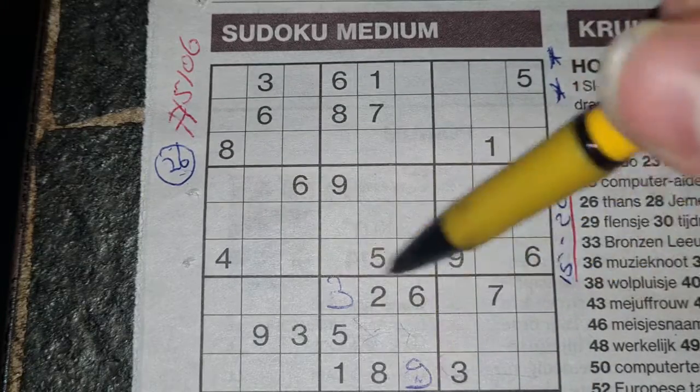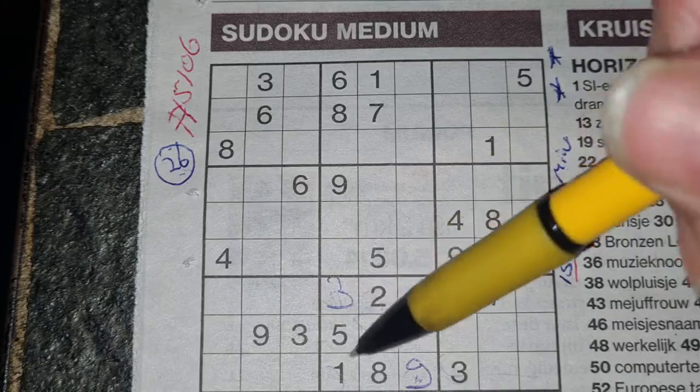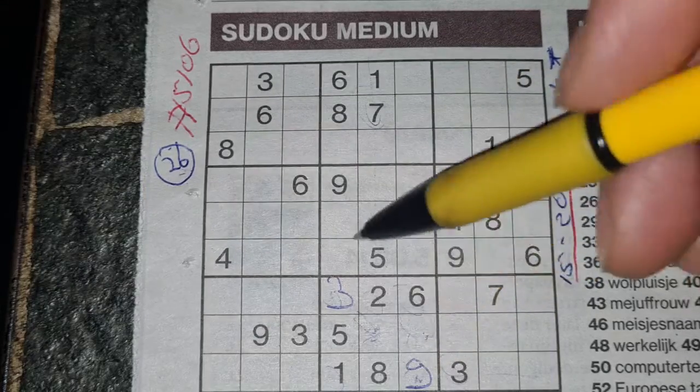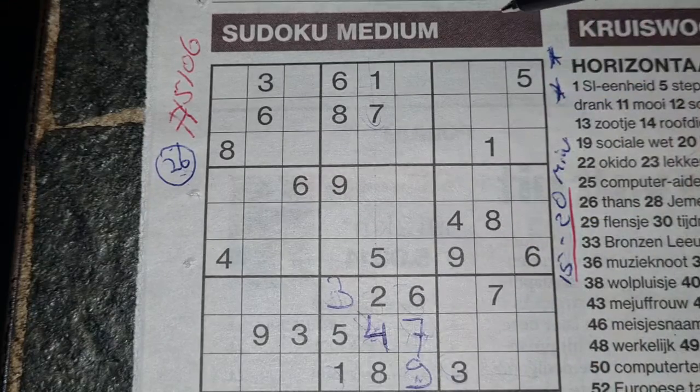2 missing numbers in this big square. The 4 is missing, and the 7 is missing. 4 and the 7. We have a 7 in the middle column, so no 7 there. 7 should be here, and the 4 goes there.